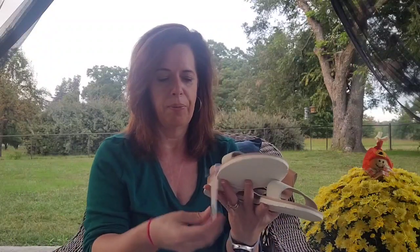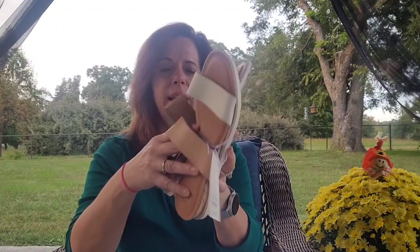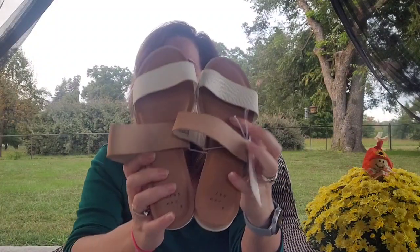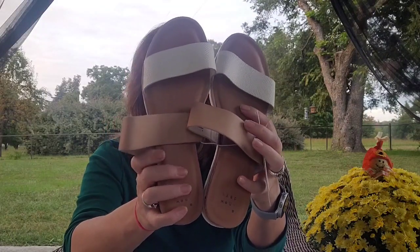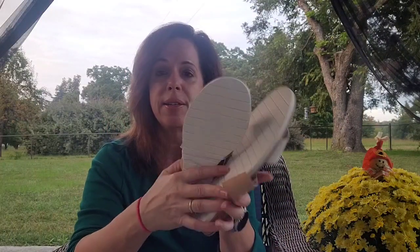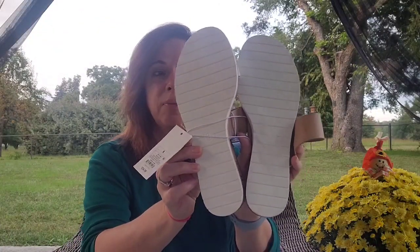Okay, another pair of a New Day. New with tags. Price of $24.99. They must be trying to get rid of all their sandals from the spring and summer. I would definitely go ahead and list them because you never know. Somebody may be going to Hawaii or somewhere. And I do list a New Day. I do list the cheaper brands because they will sell. You won't get much for them, but they do sell.